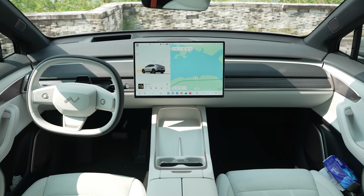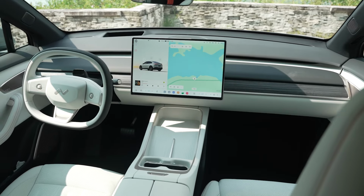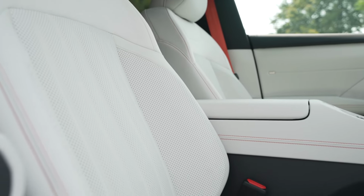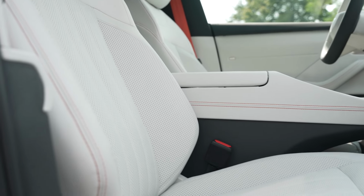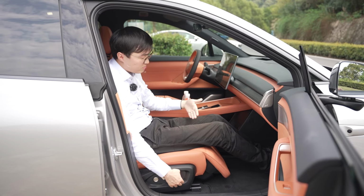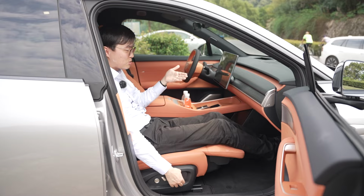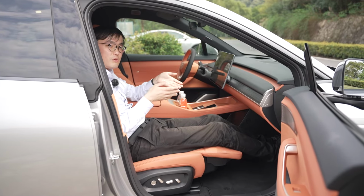Equipment-wise, this has a major advantage over the Model Y. This is a Chinese-made car. Of course, we're going to fit more standard equipment. You have heated and ventilated seats here in the front cabin as standard. Here on the front passenger seat, you have lower leg support. And believe it or not, this is also standard equipment on all trim levels.